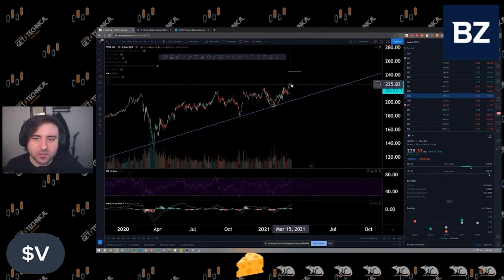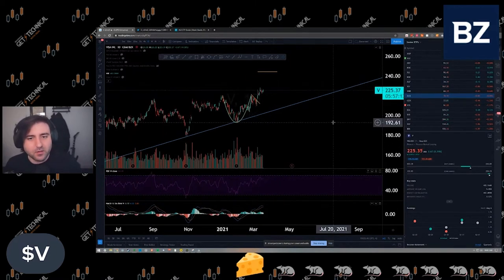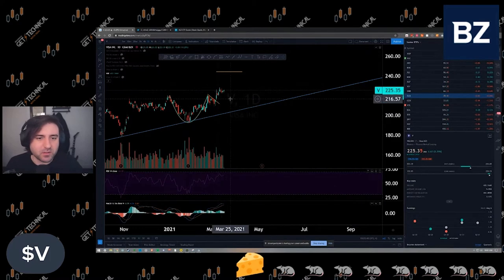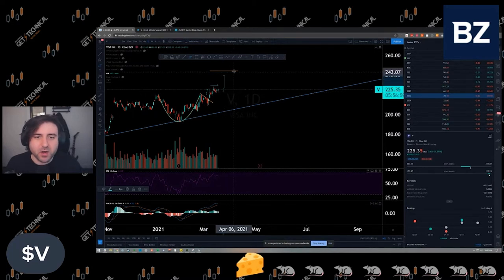I think that this handle, you can call this a handle, people call it a shelf. This is just this period of consolidation, this corrective phase. So many terms, but it's all the same stuff. It's just what price is doing. Impulse up, corrective phase sideways. And we're looking for an impulse up to about 244.